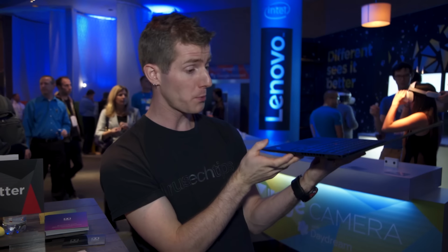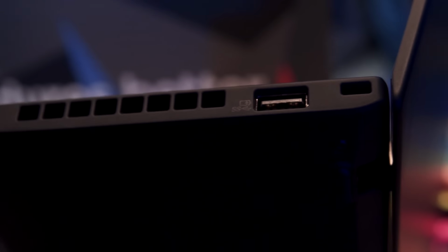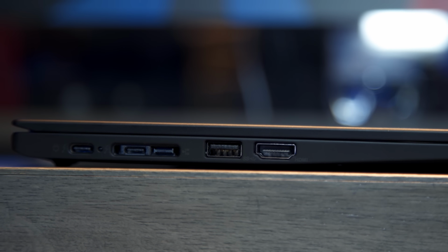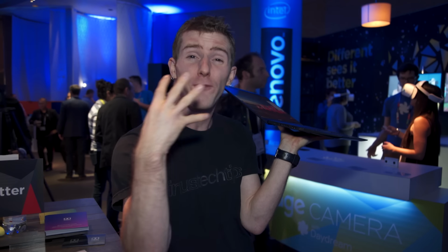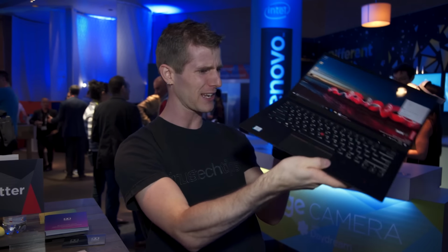I/O is not disappointing, actually. You can't say that about a lot of modern devices. So we've got a 3.5mm jack, we've got a USB-A on that side, we've got another USB-A, we've got an HDMI output, we've got 2 Thunderbolt ports with 4 PCIe lanes each, and an Ethernet jack, but it's this weird proprietary form factor for it.